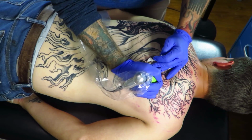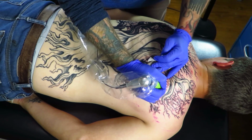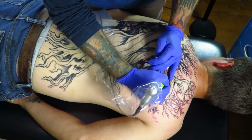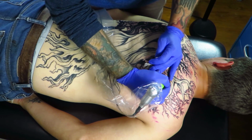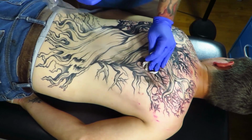So what I've done basically here is I'm still using straight black. Any variations or gradations that I'm getting is only through how I move my hand and not through moving to gray or watered down ink at all. But I'm starting with my mid-ground branches.